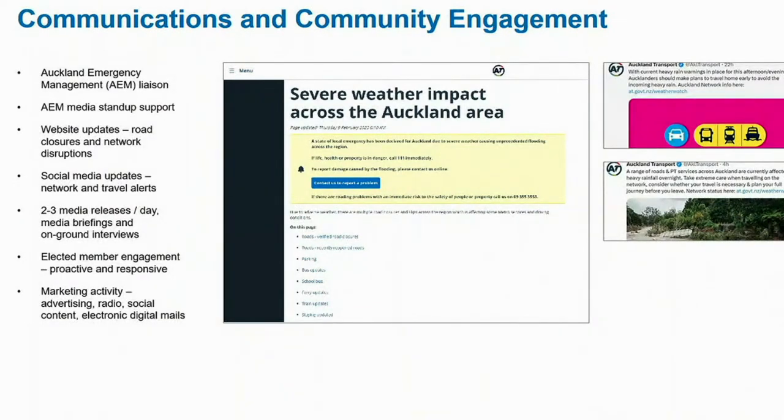We've had a website running from the very first day of the event, and that website we've been endeavouring to keep up to date in real time, acknowledging that sometimes things are happening and unfolding quicker than we can update a website. But that website has been in place and remains in place.